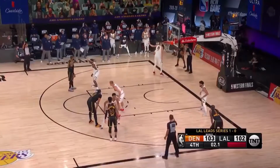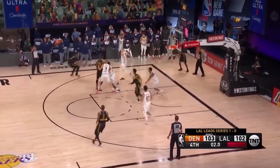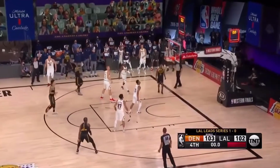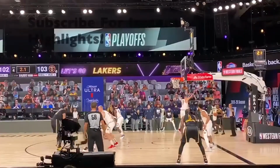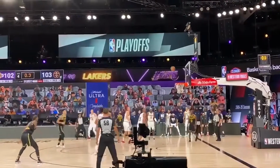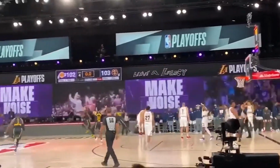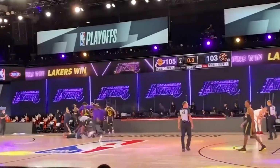Thus, the inbounder, Rajon Rondo, worked the floor around after getting the ball and threw it to All-Star Anthony Davis, who was able to get up a three-pointer and drill it right as time expired to give the Lakers a win and push them to a 2-0 series lead. The Lakers would win the title in 6 games against the Heat, and Davis proved his value many times in that series as well.